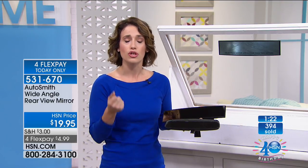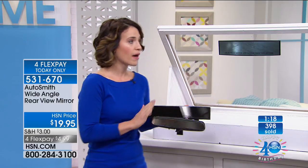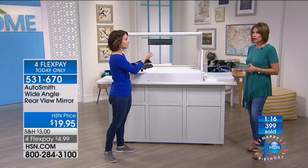You know what? I drive a lot at night. I'm going to get the blue because it's going to cut down on that headlight glare. It's great during the day as well because it cuts down on the sun glare. It's confidence in a product to know that you are safe while you're driving. And it's sleek and compact. It fits into your existing upholstery.